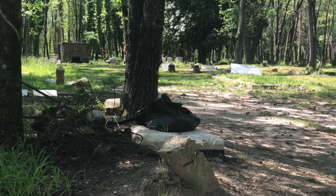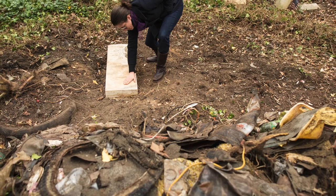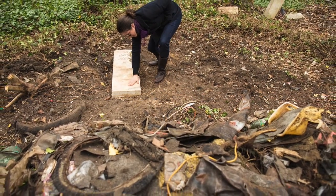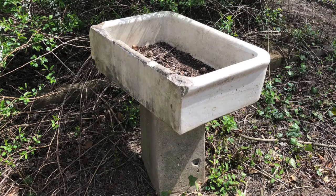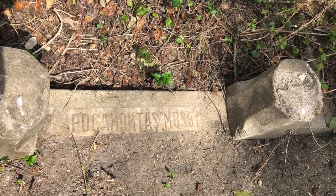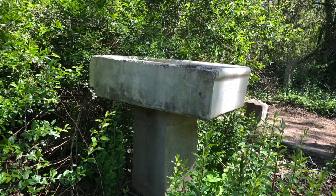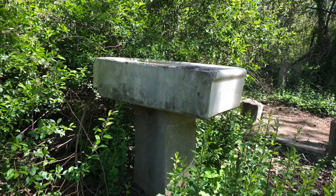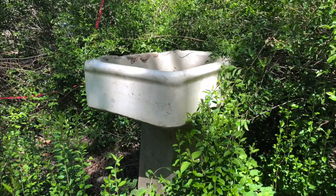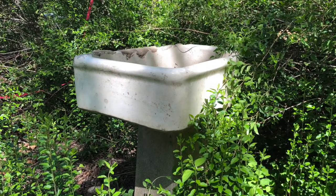Remnants of the alternate use of this space remain with abandoned tires and seat cushions, but years of work have cleared the majority of this trash away. As one walks upon this monument in the plot of Pocahontas Mosby, one could be enraged with the disrespect, or intrigued by the irregularity. Is this just an old kitchen sink disposed of in the cemetery, or is it there to memorialize a life and serve as a monument in the plot?